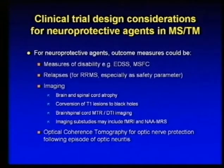Now, one of the major differences between multiple sclerosis and transverse myelitis is that MS tends to be a relapsing, remitting, more chronic disease. Transverse myelitis tends to be acute or monophasic. So in terms of when you would give a neuroprotective agent, there is a much longer therapeutic window in multiple sclerosis because disability accrues slowly over time and axonal degeneration happens slowly over time.